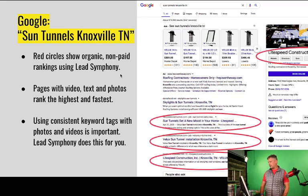This slide right here talks about the fact that if you Google Sun Tunnels Knoxville TN, we're crushing, right? You've got multiple different sun tunnel example stories that are going to be right there. These are sun tunnels where we tell the story using LeadSymphony. That's got before, during, and after photos and happy customer testimonial videos.